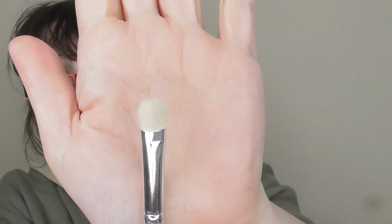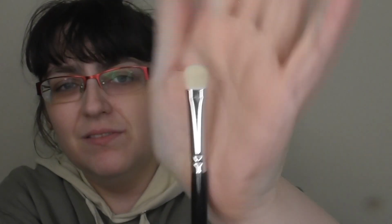So it's like an angled brush. Now she hasn't put any codes on them to say which brush you're using, so that's a bit of a pity, more just so I could tell you guys which one I'm using, but the bristles feel really nice. Like they feel really soft. That bodes well. Then we have another one here. It's sort of like a shading brush. I mean, that looks lovely.